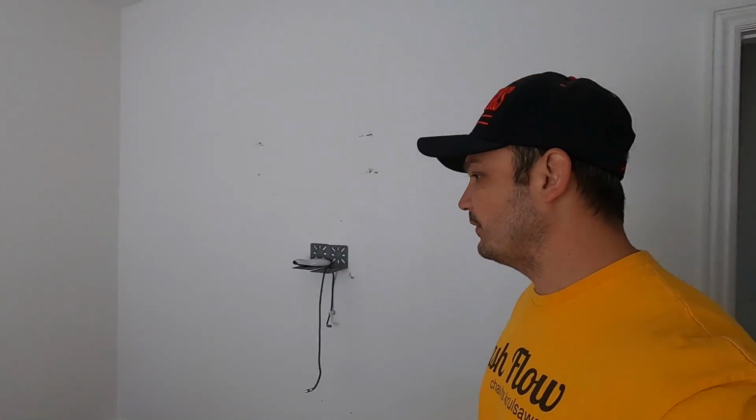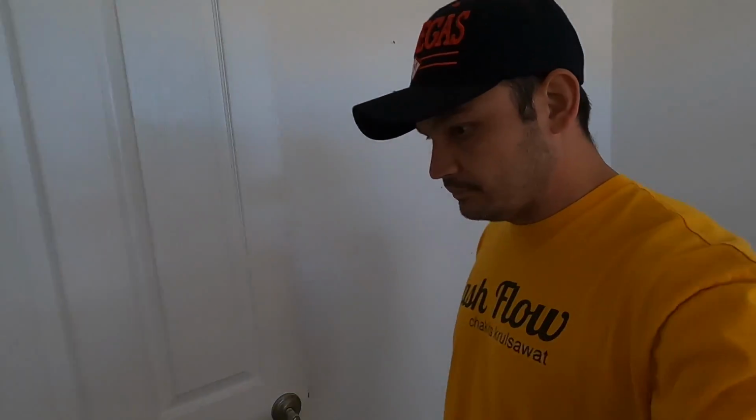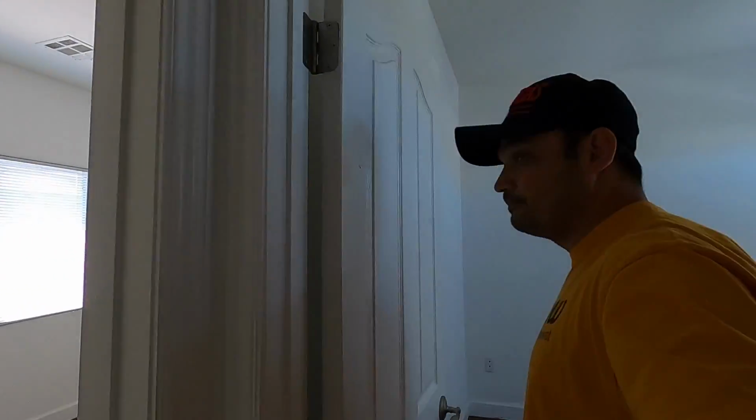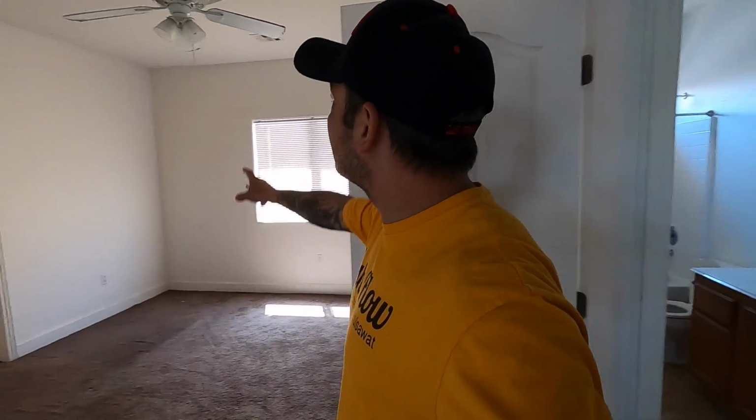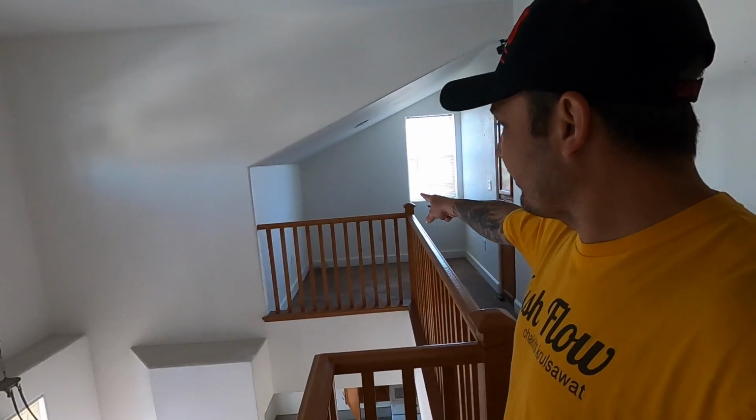So this one only has a pre-wire for a ceiling fan. Needs to be painted, okay. So we need some blinds. Take a look at that. Patch the holes in the walls. Let me see here. Okay. Replace the ceiling fan. It's kind of a little weird area, huh? Right there.